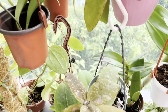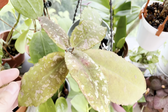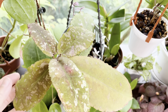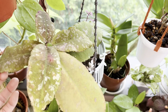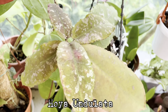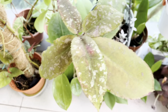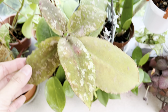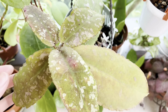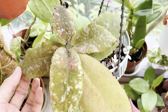And I would like to share an update of my lovely Uncinata. I'm sorry, oh gosh, please pardon me guys. This one is Undulata. This one is Undulata. Sometimes the names could be quite similar and confusing, so please pardon me. So this one is Undulata. I would put the name down.